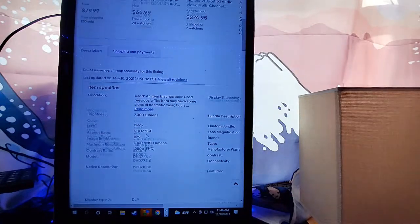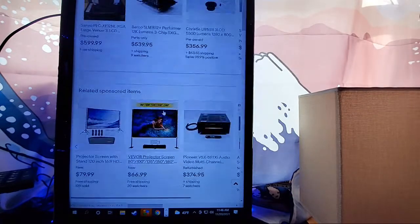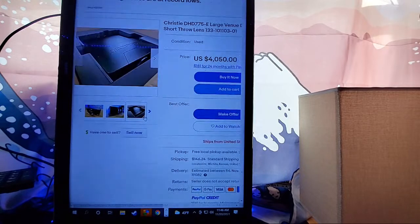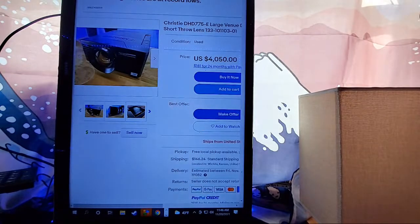Just copy and paste the lens. Go to Google search, bring it up, and they'll tell you whether that lens is exactly what it's supposed to be. That's something you really have to be careful with when it comes to venue projectors, that you're actually getting the real lens that comes with it. These are interchangeable lenses. They could throw anything in there they want. So you have to make sure you are getting the lens that they said it came with.